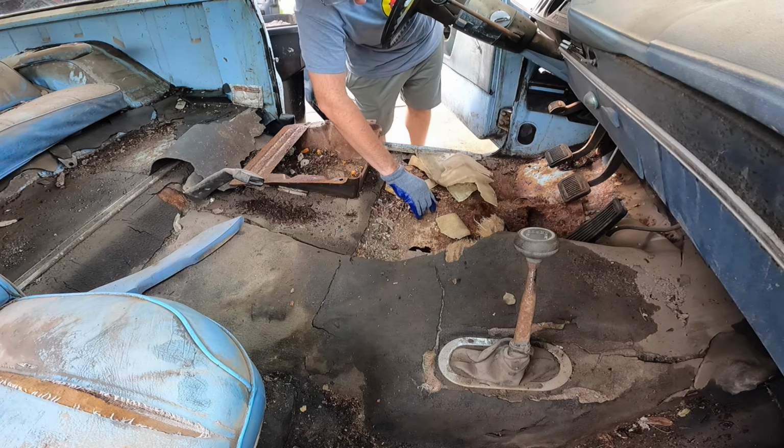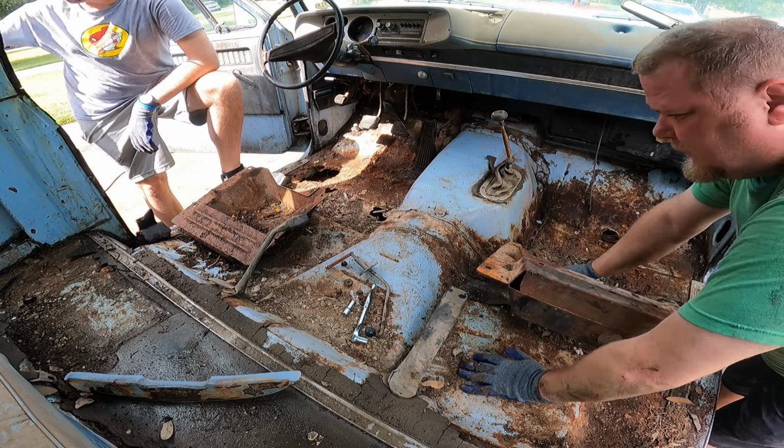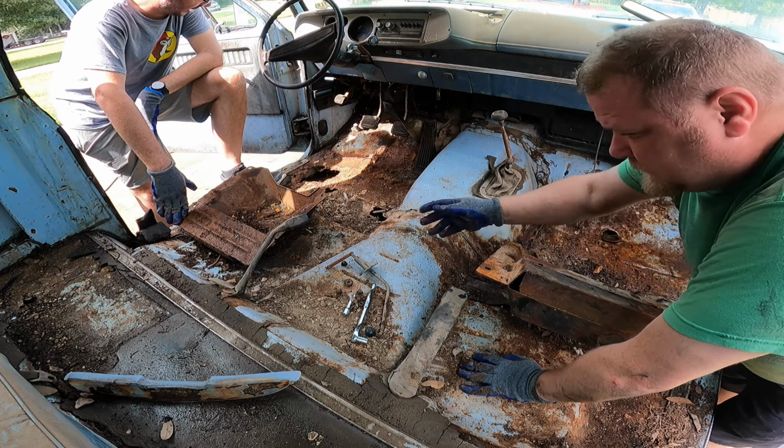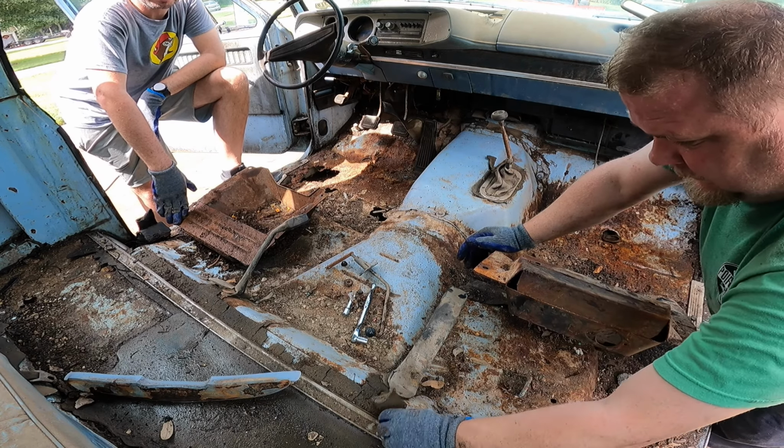Man. I'm glad we got gloves. No kidding. We bought these generic gloves too, for pretty cheap. Comes with a pack of them. It was like 10 bucks for like eight pairs. Yeah.